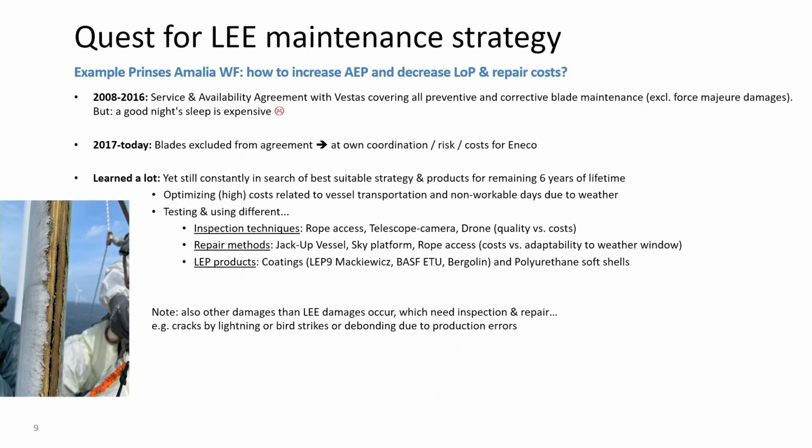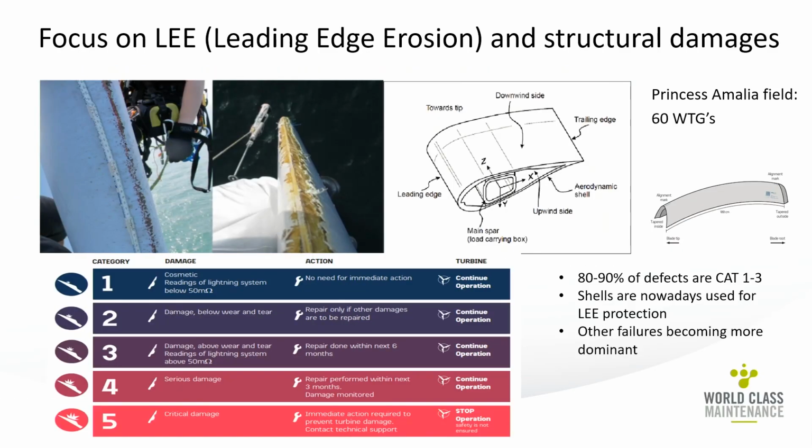I indicate this because they learned a lot, Eneco. They tried a lot and they learned a lot in their quest for the maintenance strategy. And this AIRTuB, what we are doing right now, helps also a lot to see what's possible for a different kind of strategy for their maintenance of the blade, so the inspection and the repair. For instance, they also experiment with different kinds of coatings, Lab 9 or BSF. So there are a lot of different techniques they tried.